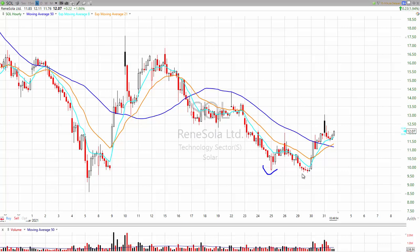We got a double bottom here. You could see the 8 gets rejected by the 21 right there. 21 resistance there, and then finally right here the 8 crosses the 21, and now the 8's coming up and supporting the price. This was an important resistance level here at $12 going into today. Unfortunately, we had a big gap up, but the stock has pulled back, found support at some moving averages, and now is back above $12.